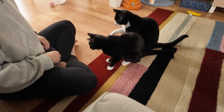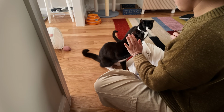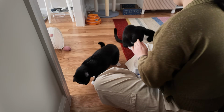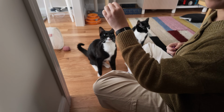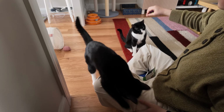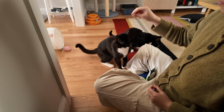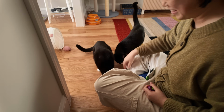Good boy. Cosmo, up. Robert, up. Good boy.